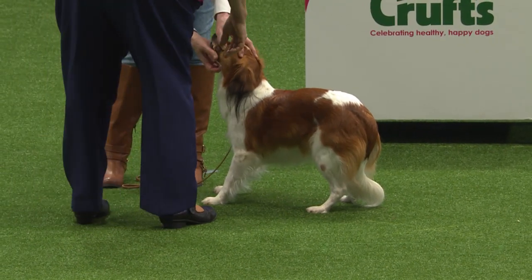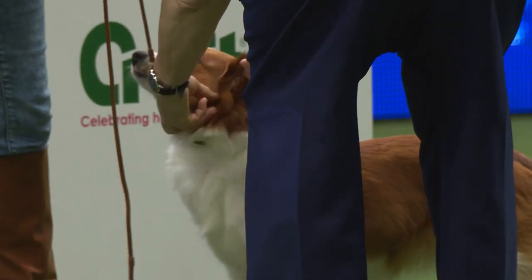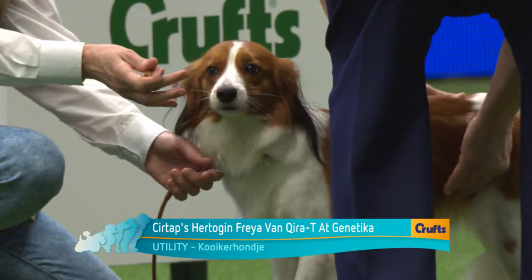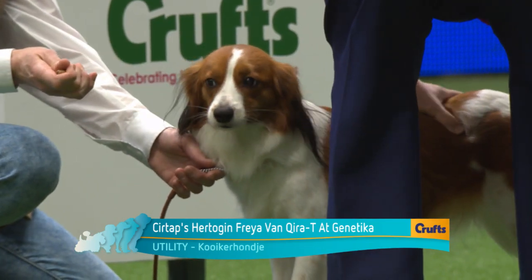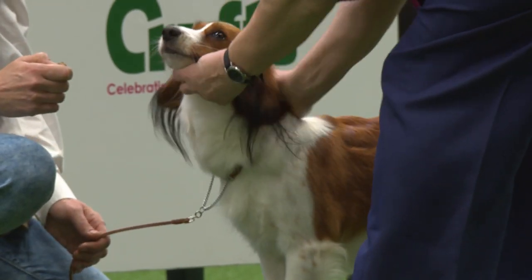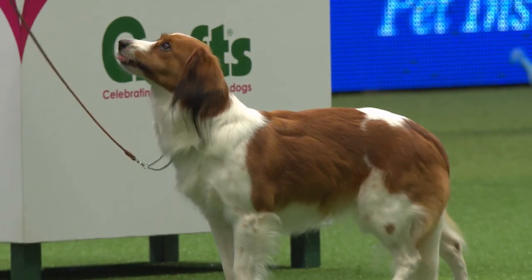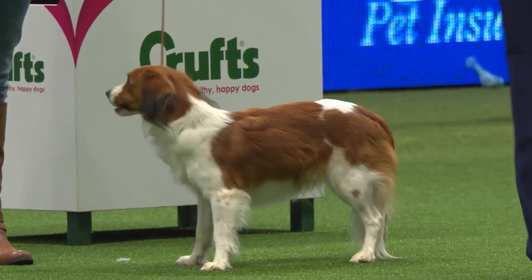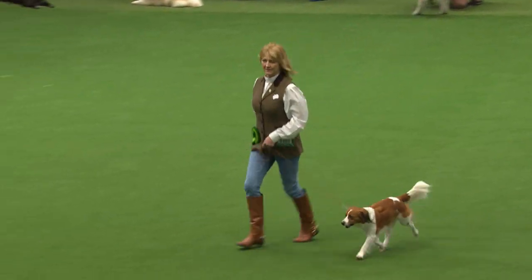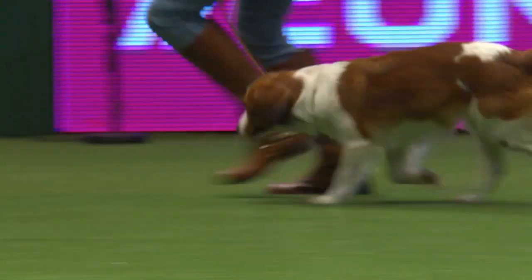Now this is the Kooikerhondje, a very compact, small breed from the Netherlands. Freya is this bitch's name. She's 4 years old, owned by Emma Jane Suter from Dursley in Gloucestershire. Christina Suter is actually handling in the ring. Won best puppy here at Crufts in 2013 and took best of breed here in 2014. They say her personality is that of a princess and they love everything about her, apart from being woken up every morning at 5 a.m. Well, there you go.